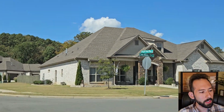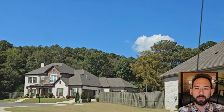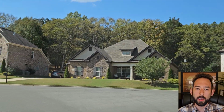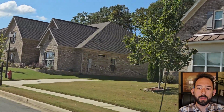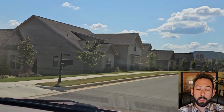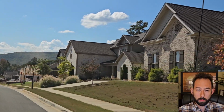It creates a nice look, like in nature, where you have a lot of different textures. So this creates a lot of textures when you're looking at it, very dynamic. And that is something to think about, the curb appeal of your home. You are paying a bit more for having these beautiful fronts.